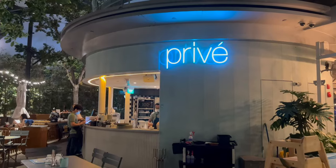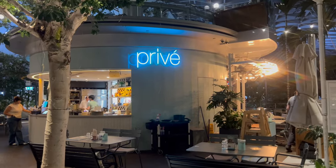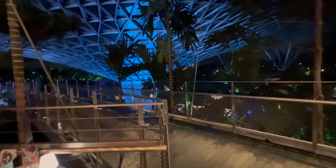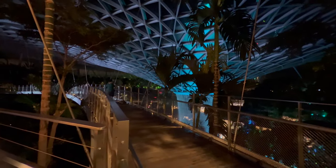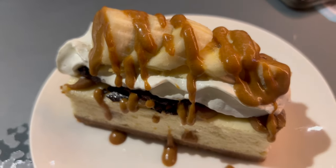Dinner is done, guys. We're here on level 5 for dessert. And actually, level 5 has the best viewpoint of the waterfalls. And here's our view. And here is the Canopy Bridge. The lights and sound show, guys, starts at 8 p.m. until 12 p.m. every hour.